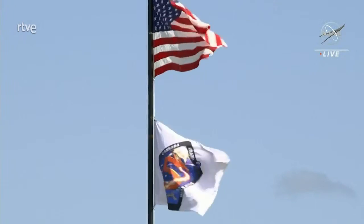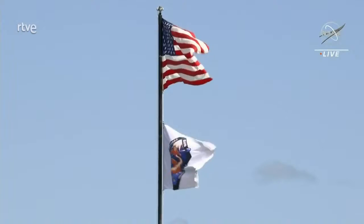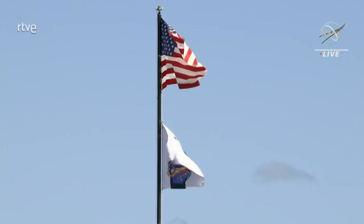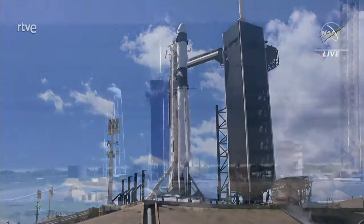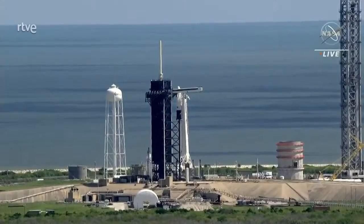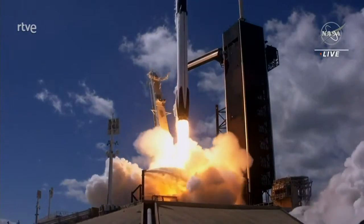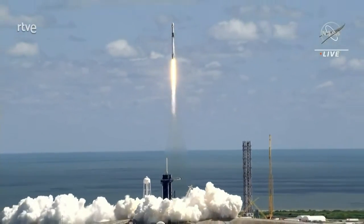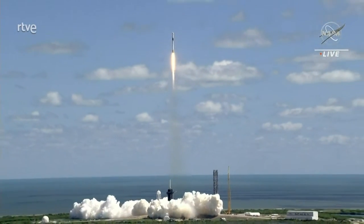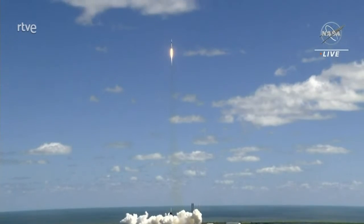They're getting suited up inside that historic suit-up room, everything going smoothly. And there they are, the astronauts of Crew 5 taking their first steps outside. 9, 8, 7, 6, 5, 4, 3, 2, 1. Ignition, engines full power, and liftoff. Go Crew 5. Is pitching downrange. Stage 1 propulsion.